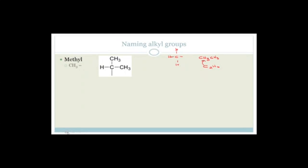This year, however, we're showing you the semi-condensed structural formula, just to give you an idea. So what we're saying is that if you have a main chain which goes like this, then this here could be considered to be a methyl group. CH3 with a free arm is considered to be a methyl group. So this here would be a methyl group, and this would be a methyl group.